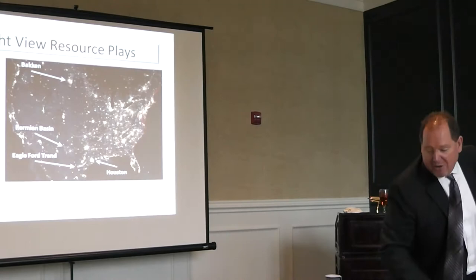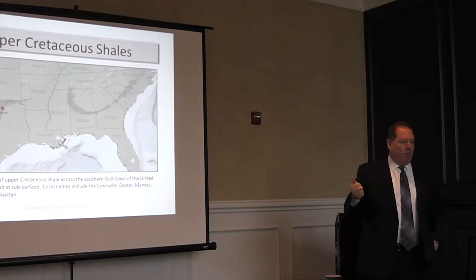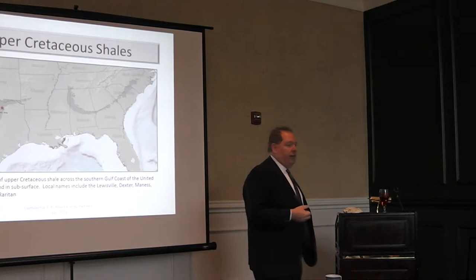So here's Texas, here's the outcrop, there's the town of Eagleford, Texas, which is actually between Dallas and Fort Worth. That's where we first saw the shale on the surface. But if you look at this play, the same rocks are actually on the surface all the way through the eastern United States.